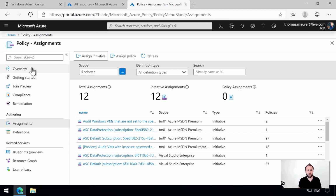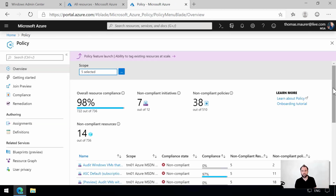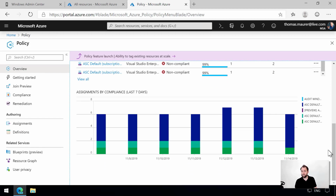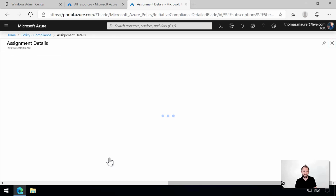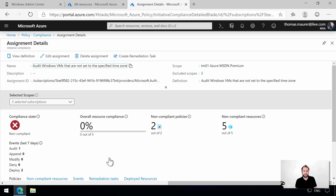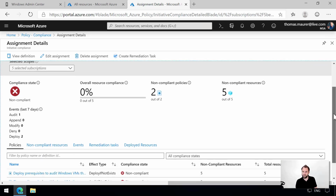I already deployed a couple of things here, and if you go to the overview tab, you can also see what's going on. You can see the assignments and the compliance of my environment. If I want to see a little bit more, I go to compliance, and here I can see that I have certain initiatives or policies which are not really compliant. So let's have a look at that. This initiative here audits Windows VMs that are not set to a specific time zone. So I want to set a specific time zone on all my Windows VMs.